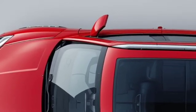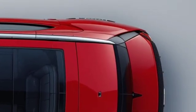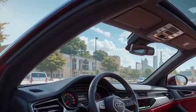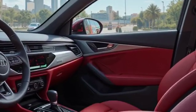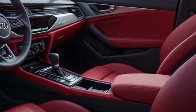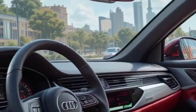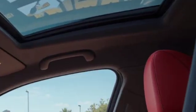On the road, the Q4 is quiet, but not numb. The steering is light yet precise, and the chassis has been retuned for 2025 to offer better body control in corners. It's not trying to be a sports SUV, but the new dynamic dampers give it the composure of one. It glides in the city, holds steady at speed, and never feels jittery over rough patches. Audi's engineers have done what they do best: refine without diluting.